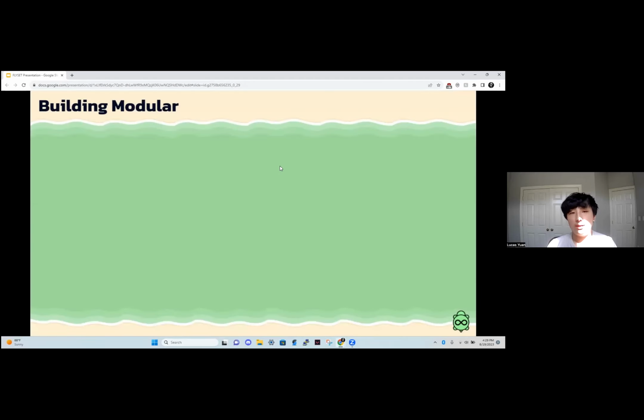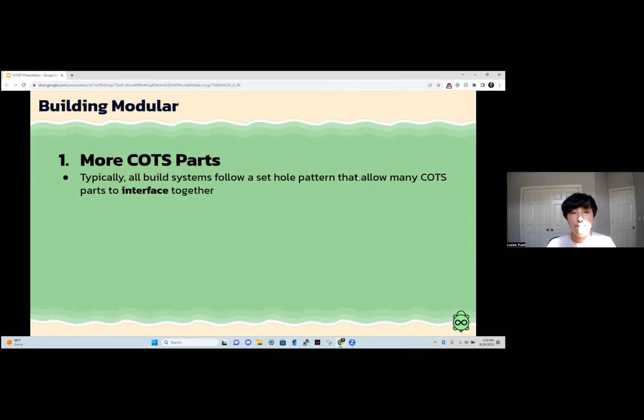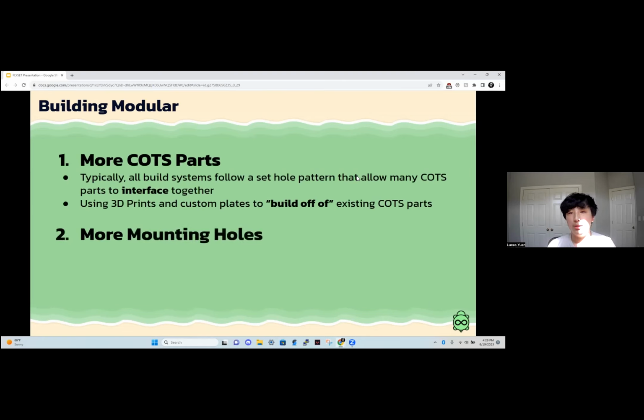And moving on, I actually want to address two different techniques as far as modularity goes. So one of the more common ways that teams approach this issue is designing their mechanisms one by one and building them one by one while making sure to have modularity in different ways to interface these together. Now, the second approach is to design their whole robot all in one go and add modularity after the fact. And this route is what our team typically chooses to take.